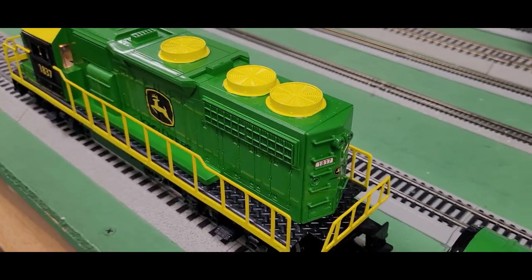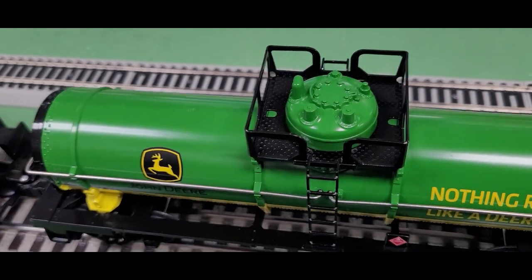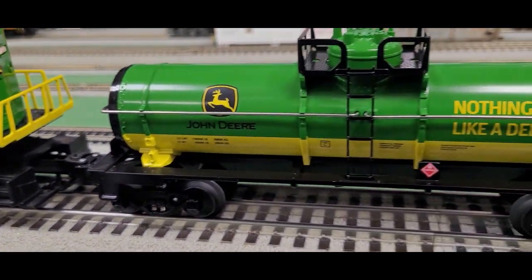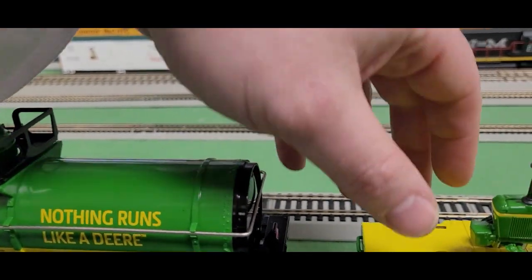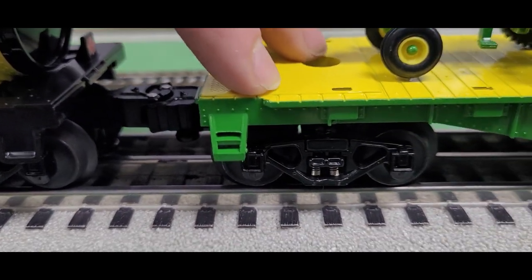So this is a really cool looking set. There's a lot of really fun play factors that go into this. And the detailing is pretty good for what you're getting here. You know, it's a starter set, you're not going to get an incredible amount of detail. But if you even take a look down here, you see that they all have die-cast metal spring-loaded trucks.